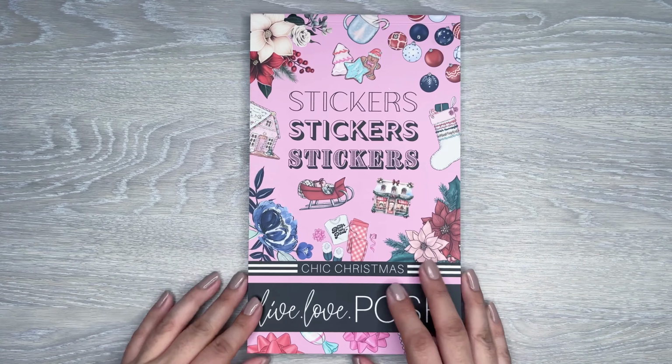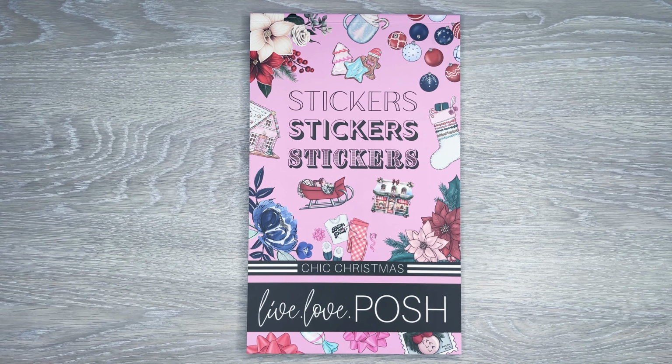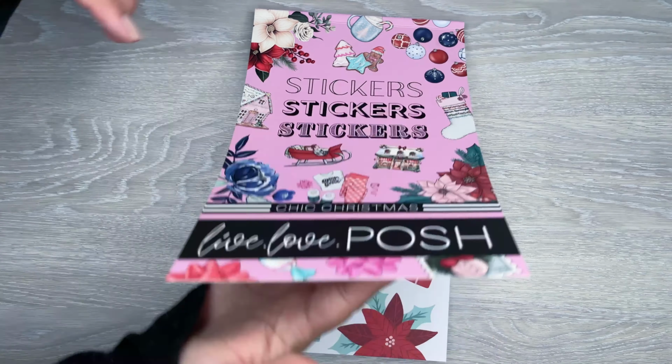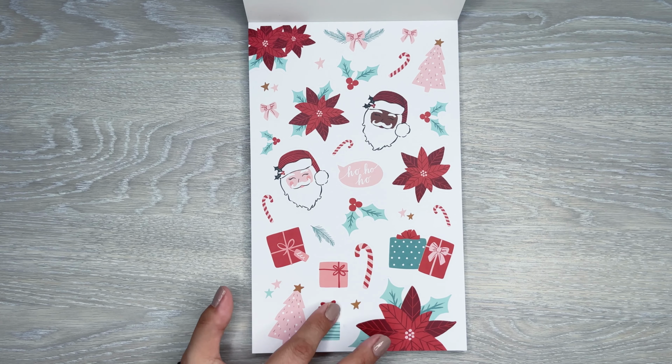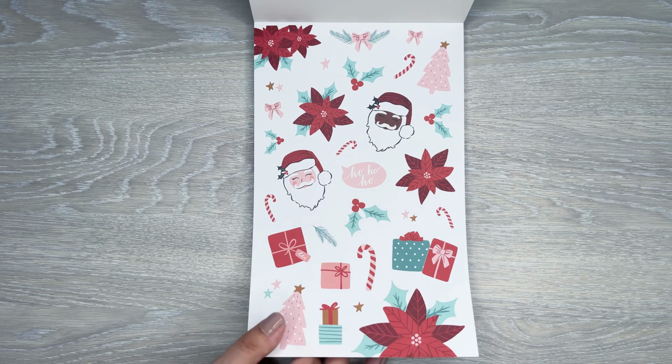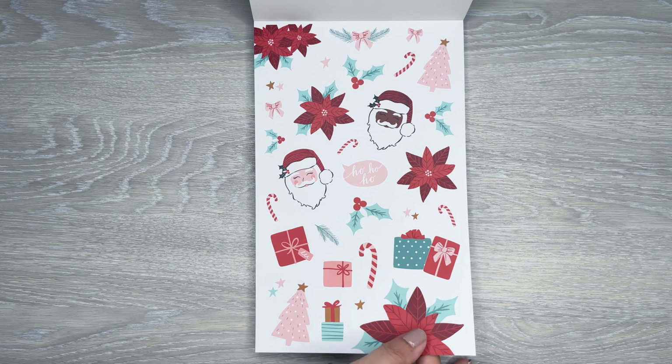Love that. Okay, next one up is Chic Christmas. Excited for this one because I love Christmas. Can't wait to do all the Christmas spreads. Oh my goodness, look how cute this is. Pink, green, and red. Love this color combo. We got some Santas, poinsettias.